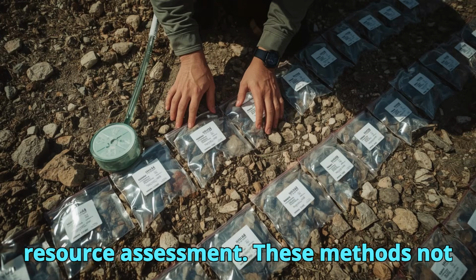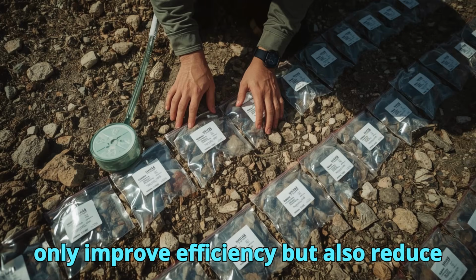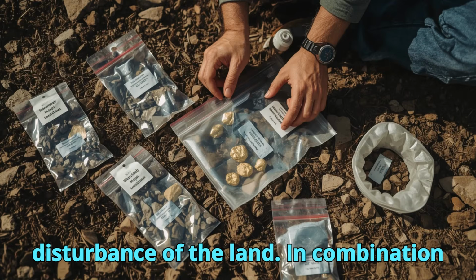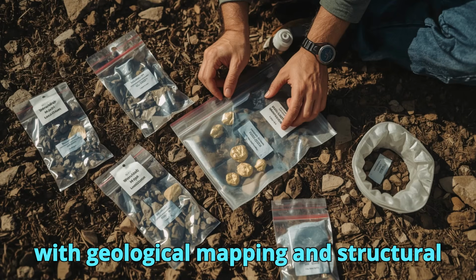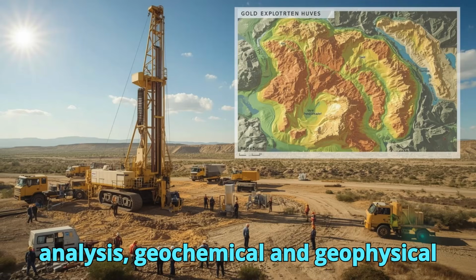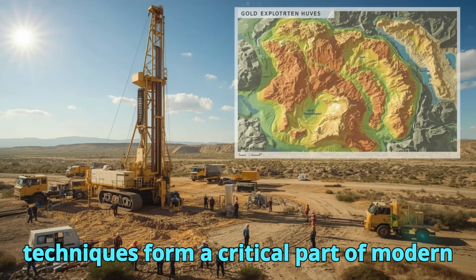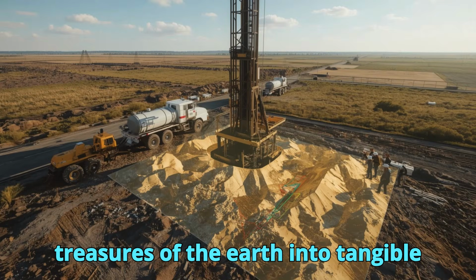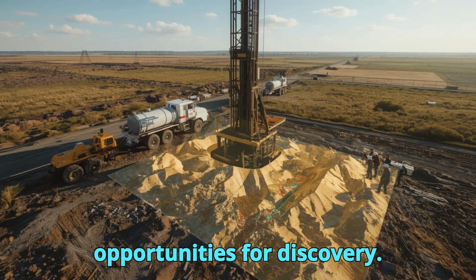These methods not only improve efficiency but also reduce environmental impact, as targeted exploration minimizes unnecessary disturbance of the land. In combination with geological mapping and structural analysis, geochemical and geophysical techniques form a critical part of modern gold exploration, turning the hidden treasures of the Earth into tangible opportunities for discovery.